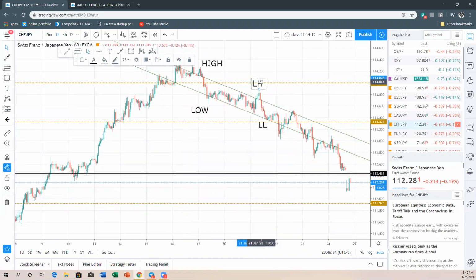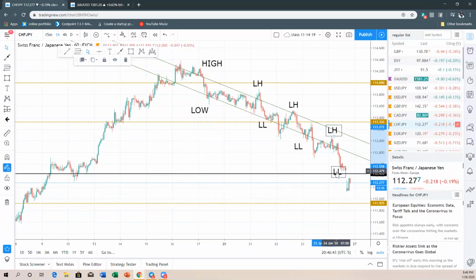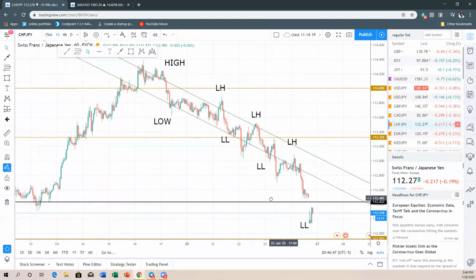Same thing happened here again. I don't want to do like 4 or 5 different things, but you guys see it again. You got lower high, lower low. It just keeps on happening over and over. I'm not explaining all of it, but you guys see it. Lower high, lower low. Now it's like your lowest low right here.